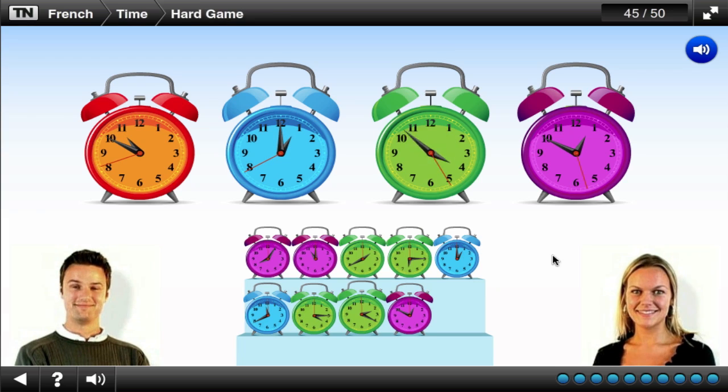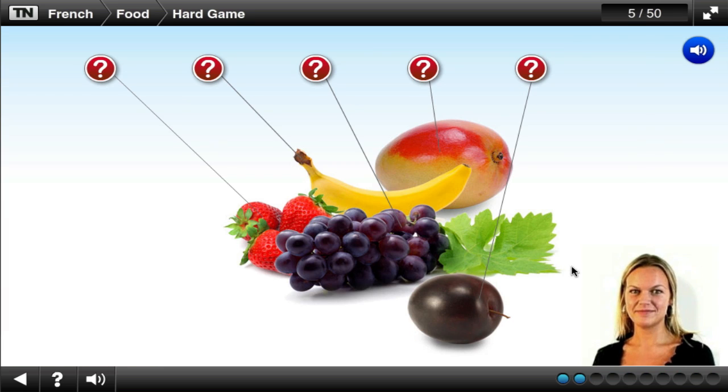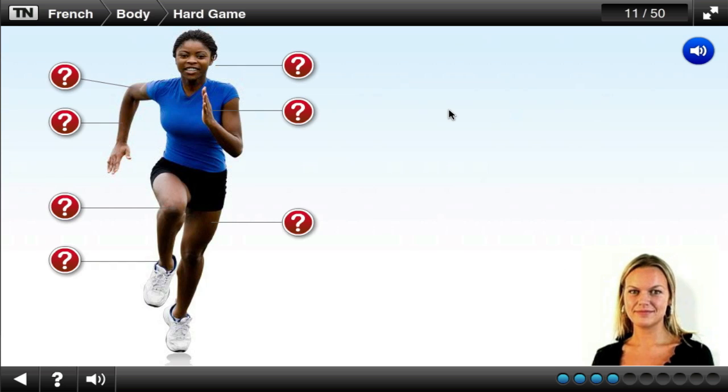In the time section you collect alarm clocks. 6 heures. Oui. And in other quizzes you'll pick the correct answer out of a collage. Oui. Now, how is this helping us learn French?